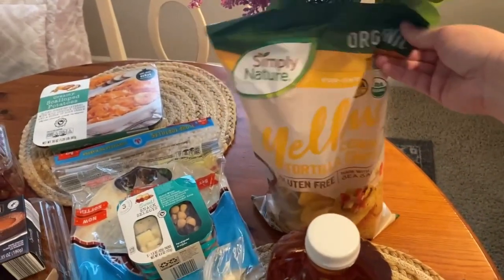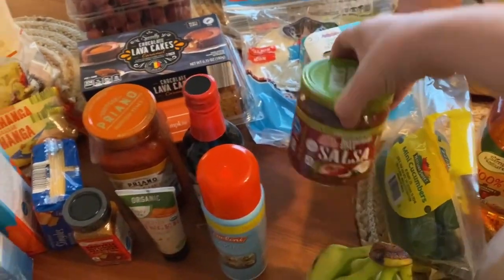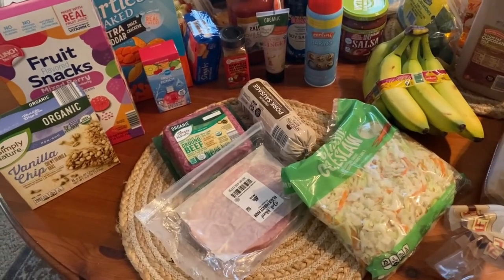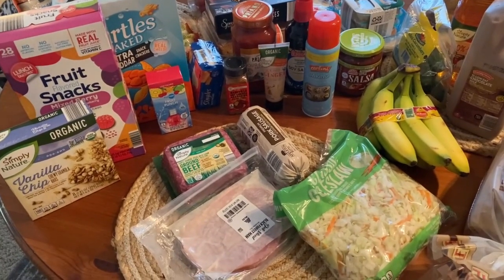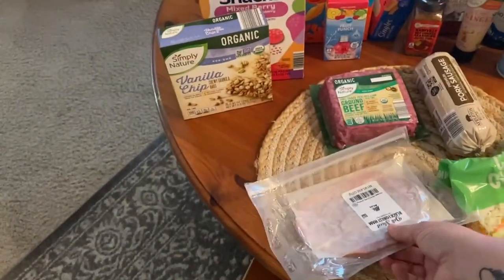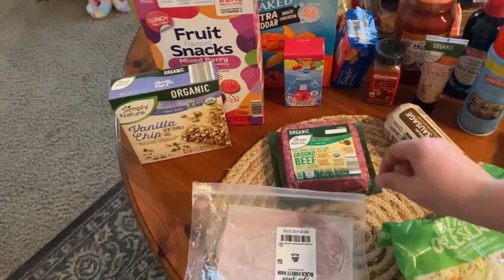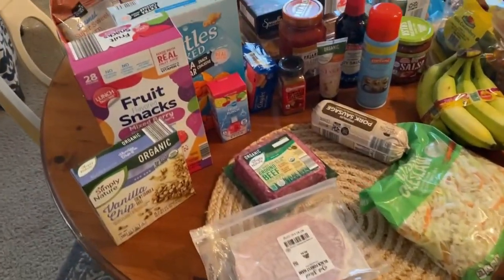Tortilla chips. I love to eat tortilla chips with salsa, which the salsa is right here. Bananas. I've got some coleslaw because I'm going to be making egg roll in a bowl. If you've not tried that, you've got to let me know down in the comments and I can post the recipe. It's super delicious and super easy to make. I've got some ham here. Sometimes I like to eat sandwiches for lunch. I've got some sausage for the egg roll in a bowl. I always like to have a thing of meat or beef on hand so that, you know, if I can't come up with something for dinner, I can usually come up with something with that.